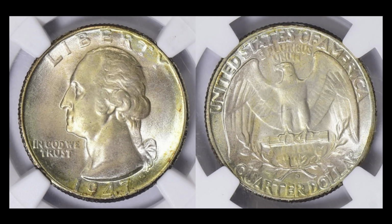And now we are going to wrap things up with quarters. So we have this standout here in the Washington Quarter Series, a 1947D. We've seen some pretty nice 1940s Washington quarters here recently, so we'll add this one to the mix. It's got nice little patches of yellow and gold toning mixed in there. A light overall wash of what we call original skin.